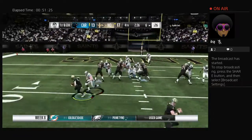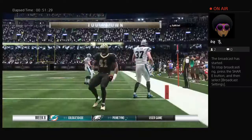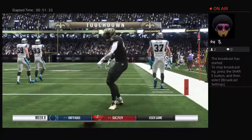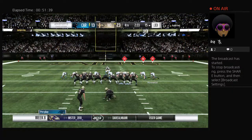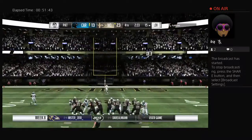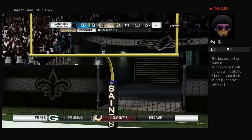Try to pound it in, Kamara. And he is into the end zone. Touchdown, New Orleans. A great play there. His 3rd touchdown now on the year. And the Saints now add 6 to their lead. Lutz with the extra point, and that pushes the lead up to 11.